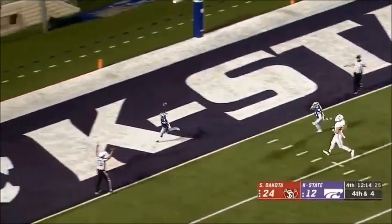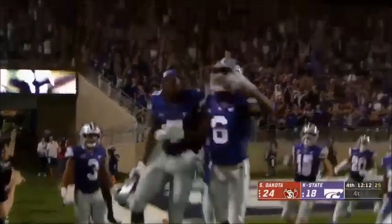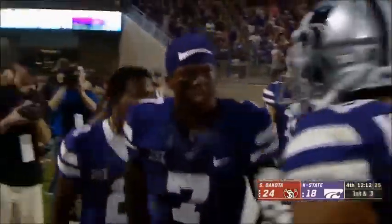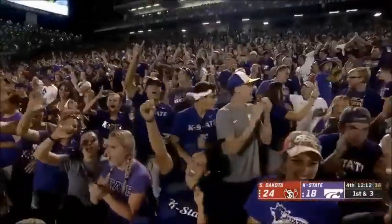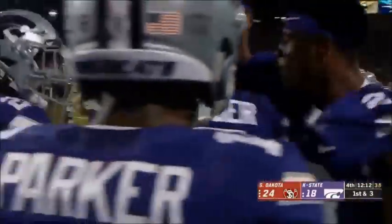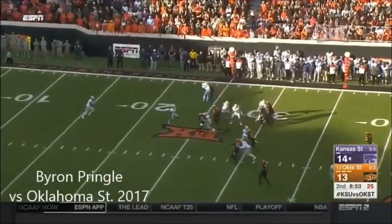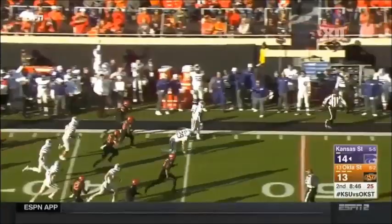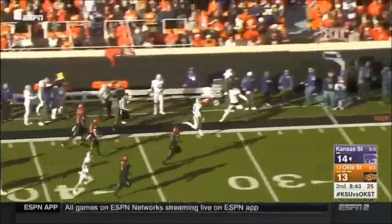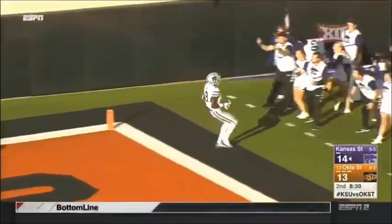No flags. The Cats have done it again. Non-offensive touchdown since 1999, the most in college football. Pringle from the 11. Across the 30, Pringle slips a tackle. Could he go? Byron Pringle with a house call.